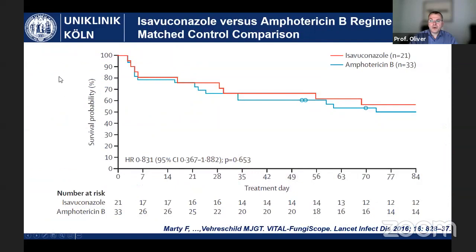Practically, that's isavuconazole and amphotericin B. And there are some data on posaconazole, but the only study that compared two different drugs is this one with 21 isavuconazole-treated patients. They all received treatment first line, and then there are 33 patients as a matched control comparison. We very tightly matched them, so they really resemble the 21.